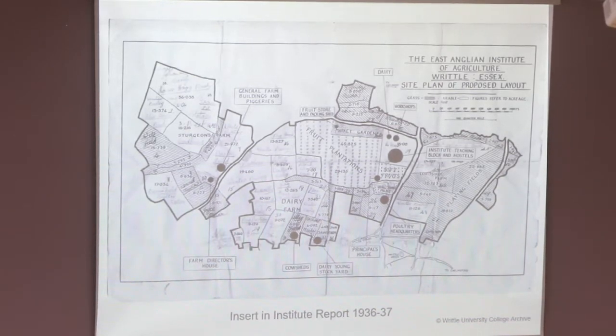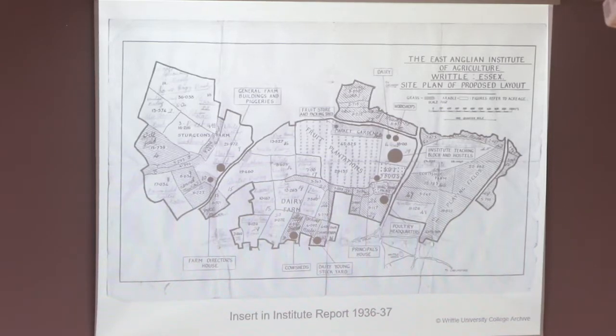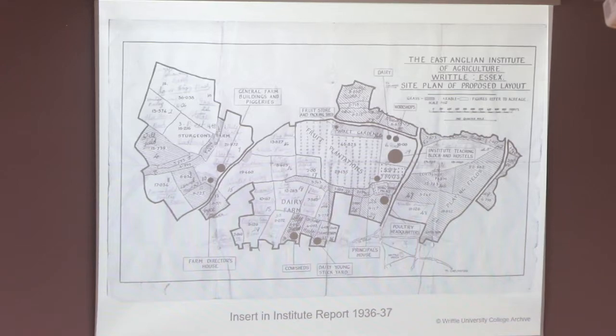So these factors, together with a requirement of land for teaching agriculture, pointed to the need to find a site and to relocate. In 1935, the Agricultural Education Subcommittee was allowed by the County Council to look for an estate to centralise the Institute's activities, which were actually spread over 5 sites, which obviously made it quite difficult.